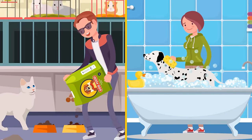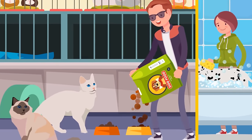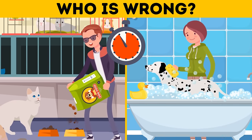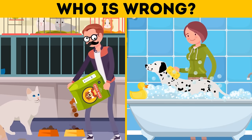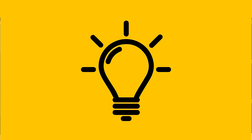Jackson and Emma are volunteering at an animal shelter. Jackson is feeding the cats, and Emma is washing the dogs. Who is wrong? Jackson. He gave the cats dog food by mistake.